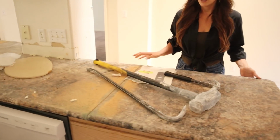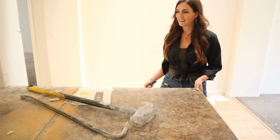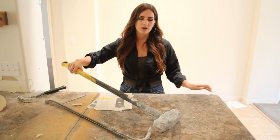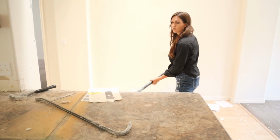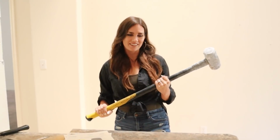We got some demo going on here? Yeah, these are coming out. Oh, apparently Molly's doing some work. Well, what's really fun about countertops is you can just swing up, and it just pops off. To give you a demo of how demo works.